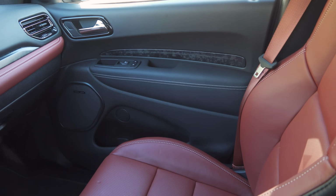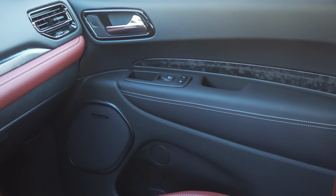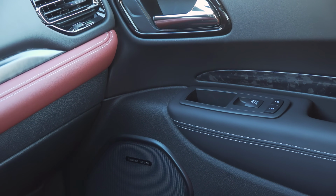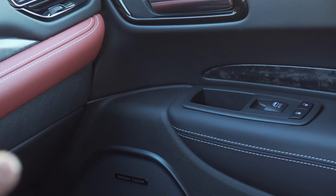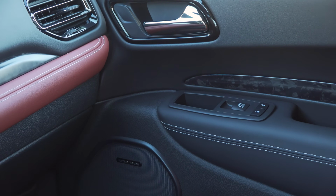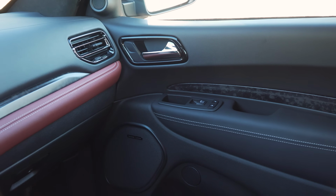Moving over to the front doors, we find some very minor changes for 2021, but my main complaint about the front door design remains constant for this model year, and it's right here just in front of the window switches. I've always thought that this tiny section of hard plastic right there is oddly placed because we have a soft touch stitched armrest and then soft touch material right there on the upper section of the door.